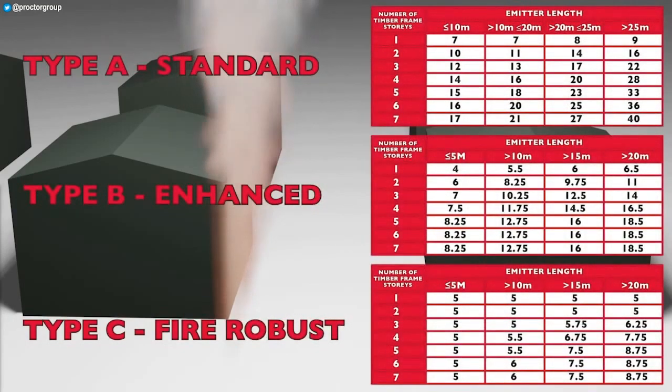Once the frame specification is confirmed, this table can then be used to cross-reference the classification of the building against the building size. This gives a minimum separating distance based on the emission of heat energy required to cause ignition of adjacent structures.